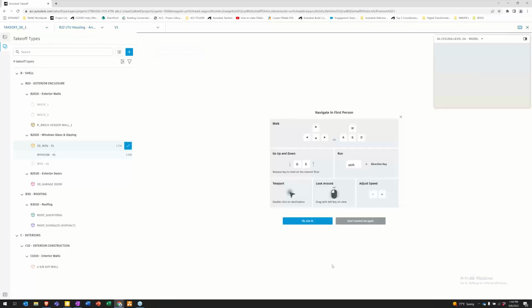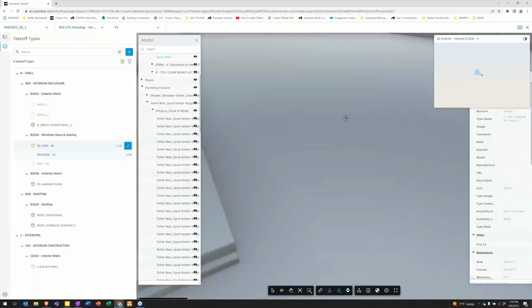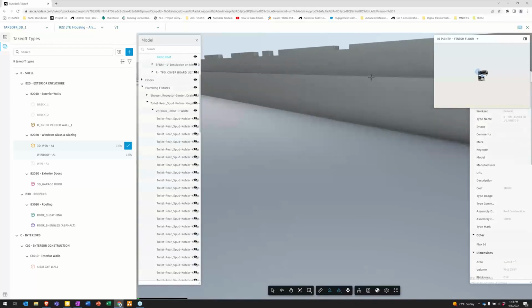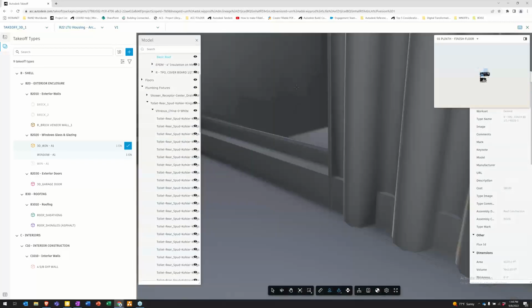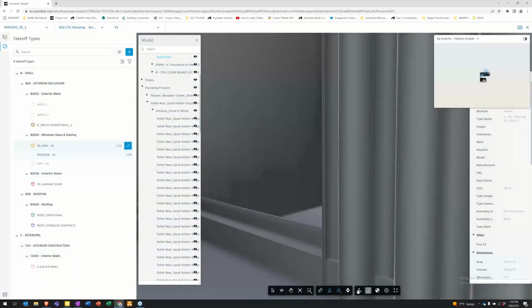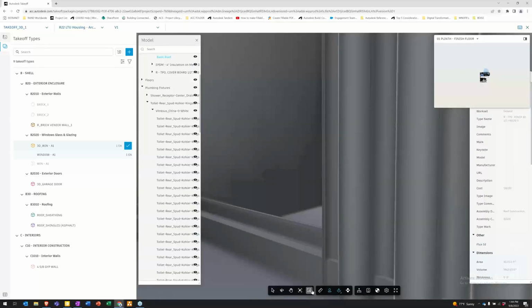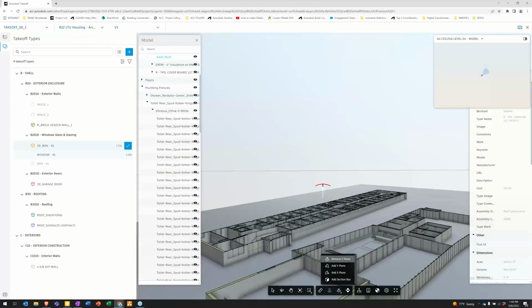Measurements, go to first person to do a navigation. Walking through. Okay, so all the things you would expect out of a BIM viewer in the ACC, you have it here again to just kind of help us get a better perspective on the model. Do not exit. But let's go back home. And we get rid of the Z and we get back to good.